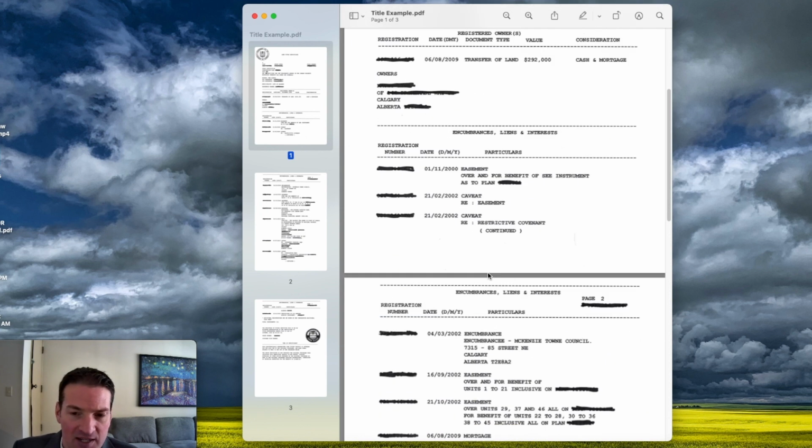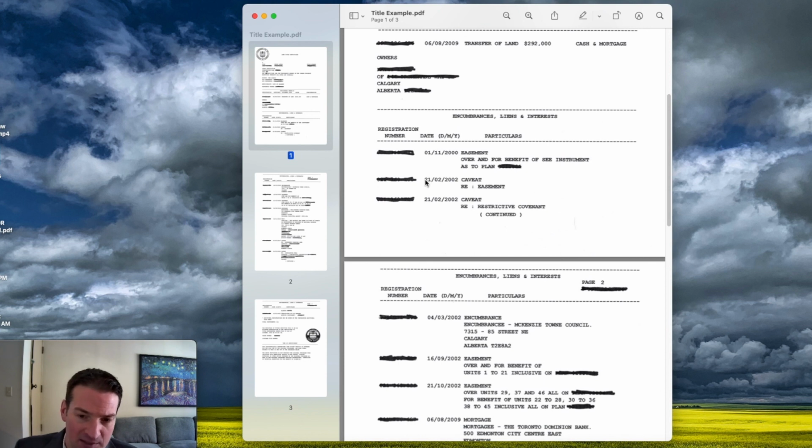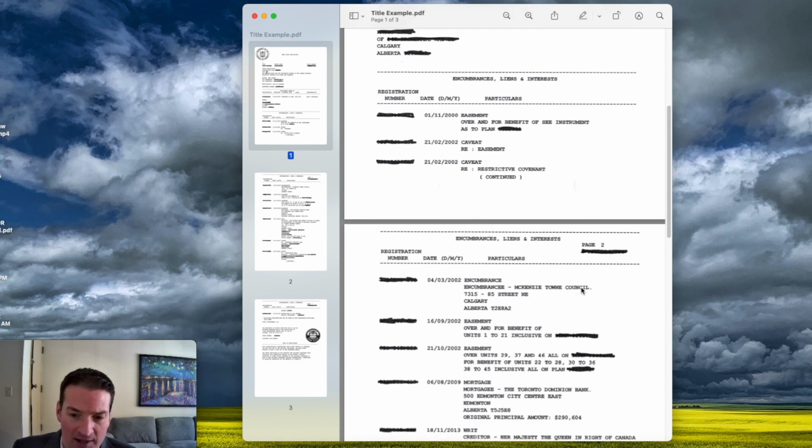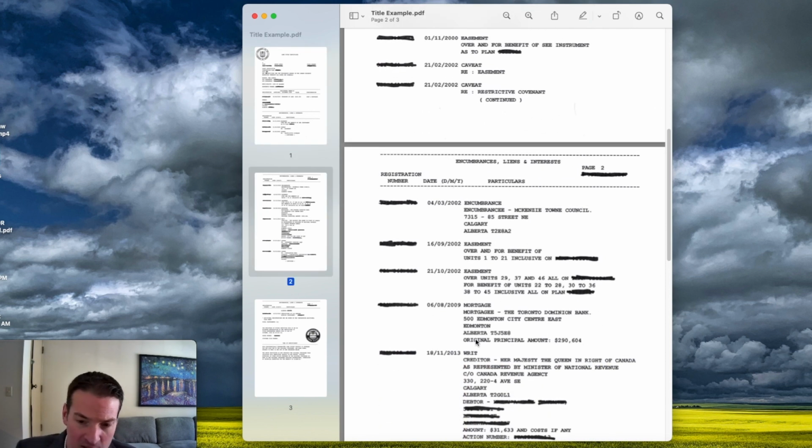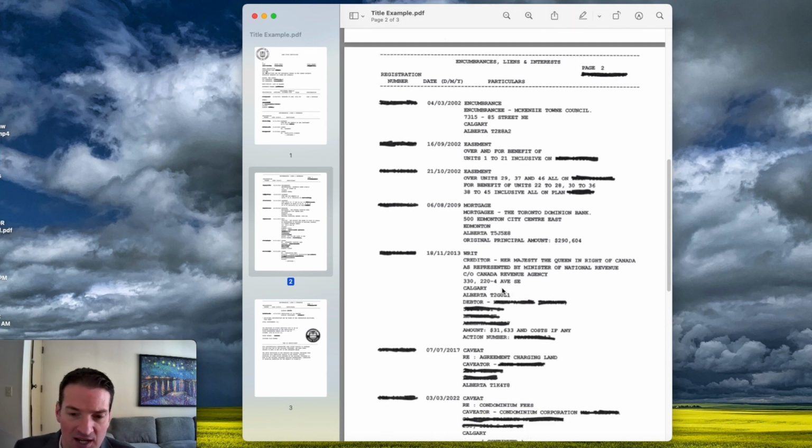And you'll always see, especially for condos, stuff like easements, the Mackenzie Town Council. So there's a homeowners association that's registered on title. So everybody that lives in Mackenzie Town, they pay a small fee every year. So that would pop up on the title. More easements, the mortgage is registered right here. You'll see this is an unusual one.